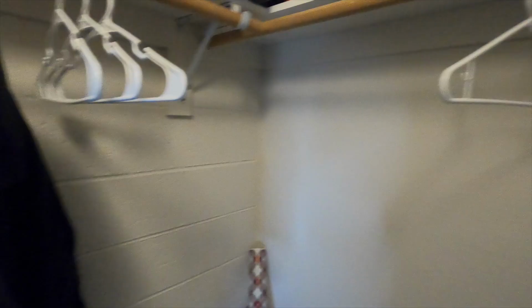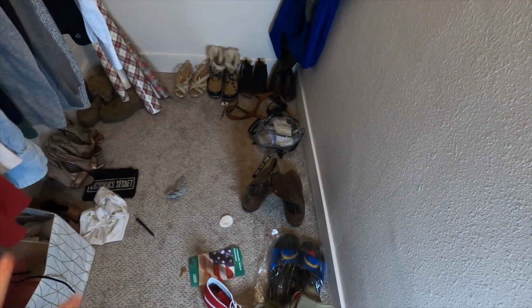So for now, we'll just leave all this stuff and we'll go ahead and put all of my clothes back in the closet and pick up all the trash that's in here and make it walkable in here again.